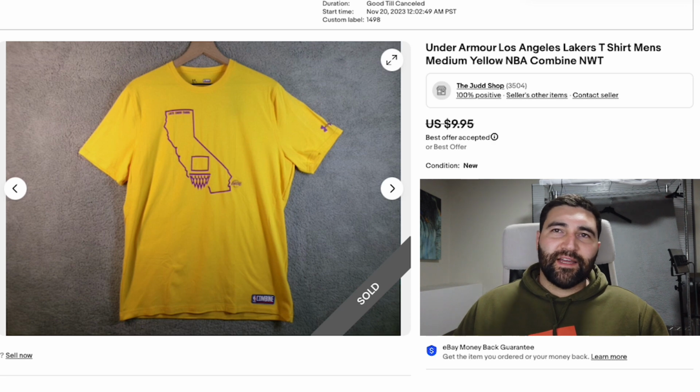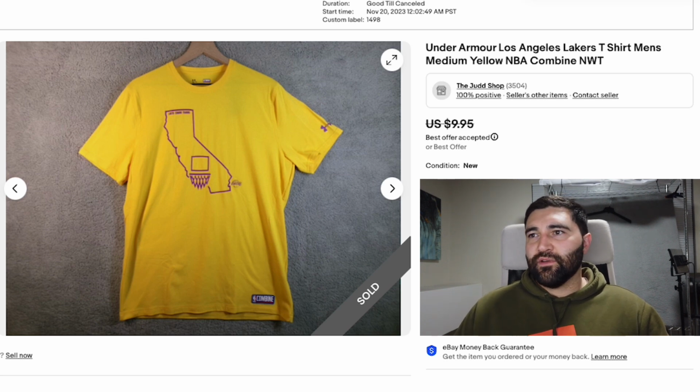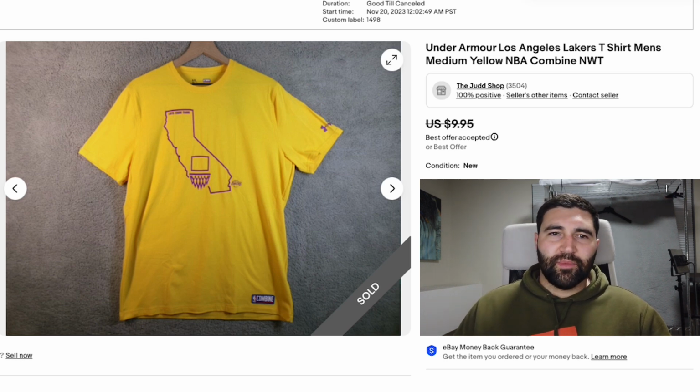Sale number 14, the final sale of the day. This was the other one that I said I put on auction starting at $4.95, and it got no bids, didn't sell, got relisted, and ended up selling as a buy it now or a best offer about a week or two later. But I've had this item for almost 4 years, and it sold for a best offer of $5 plus shipping. It's just this Under Armour Los Angeles Lakers t-shirt. It was new with tags. I actually bought this, like I said, about 4 years ago, in retail arbitrage from, I think, Ross.